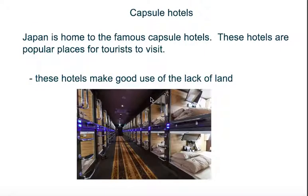Alright, another thing that Japan is very popular for are capsule hotels. Japan is home to the famous capsule hotels. These hotels are popular places for tourists to visit. These hotels make good use of the lack of land because they have essentially hotel rooms stacked up on one another. And you can see that. Here's a room, here's a room, here's a room, all the way down. Those are all rooms.